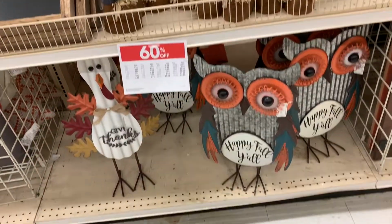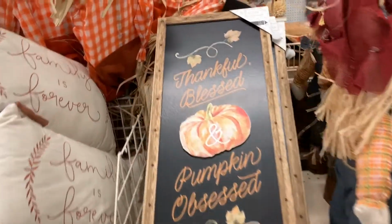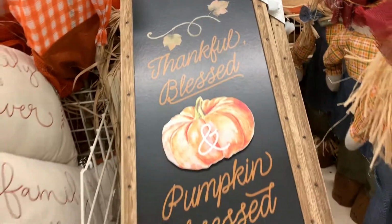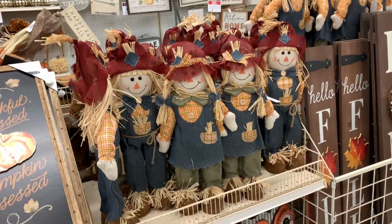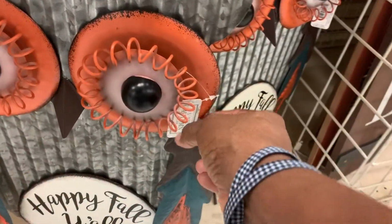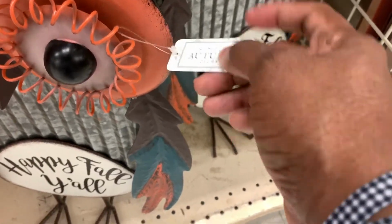Well, I stopped in at Joann's and they're having a 60% sale on the fall decor they just put out a month ago. Look at this. It's a $70 sign. Now it's $24. So this is a real sale, people. I think the next stop, they start at regular price. They go to these sales, then they go to clearance. So if you got anything you want to get for the fall, I'm telling you, these prices have been dropped drastically. More than 50%, and to me, is always a sale.